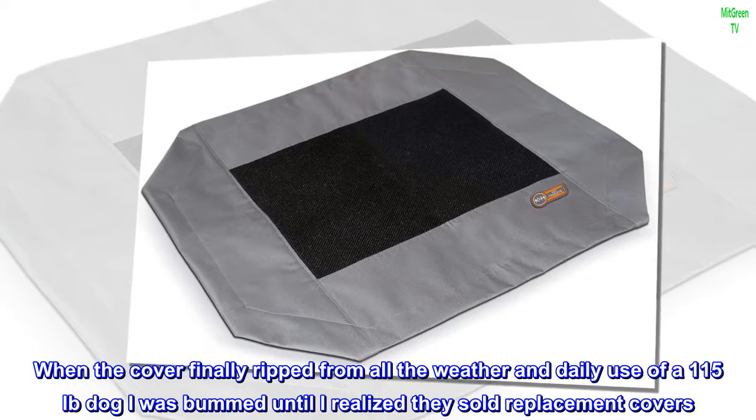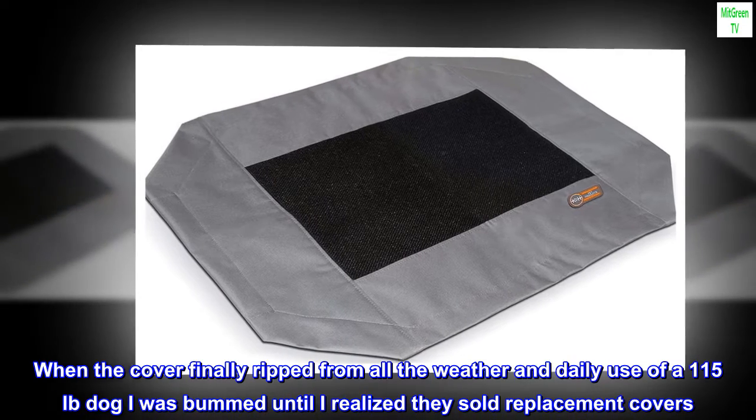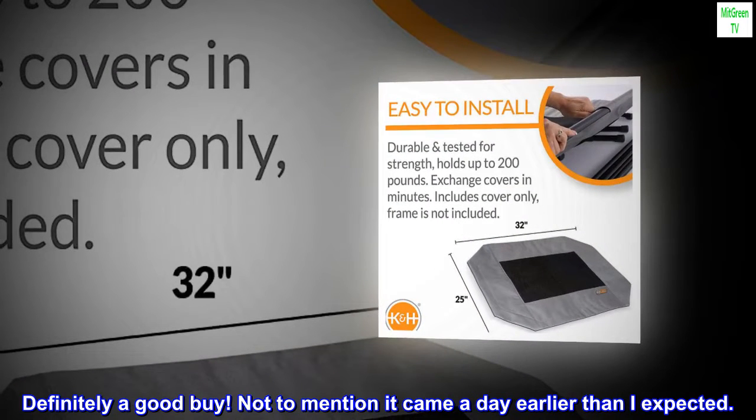When the cover finally ripped from all the weather and daily use of a 115-pound dog, I was bummed until I realized they sold replacement covers. Now it's just like brand new but half the cost. Definitely a good buy. Not to mention it came a day earlier than I expected.